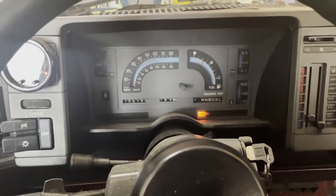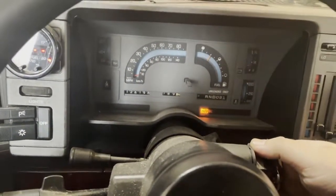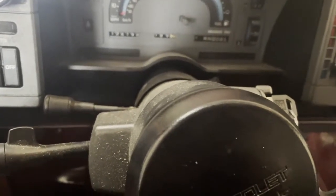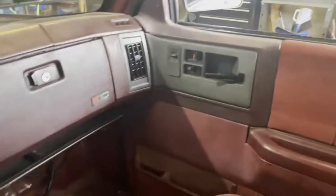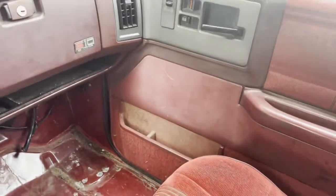I uploaded that other tune. I got the new Black Widow muffler on. My laptop isn't charged, so I'm running without HP Tuners, but fire in the hole. Well, damn. I feel like that's louder than straight pipes. God damn it.